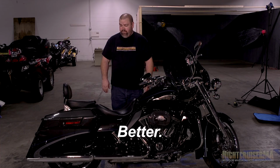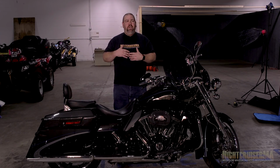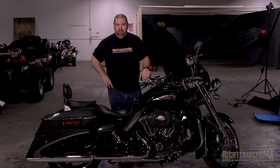Better? Better. Yeah. Anyway, yes, this is a 2013 Road King CVO. And it's true, I'm not really a Harley guy. I don't dislike Harleys, I just don't gravitate to them like everybody else seems to. But this thing really caught my eye. I thought it was just beautiful. It's got 33,000 miles on it, and it looks new. It's incredible. Kind of like on the Triumph Rocket 3 video, that bike had mileage on it, but it was really beautiful.